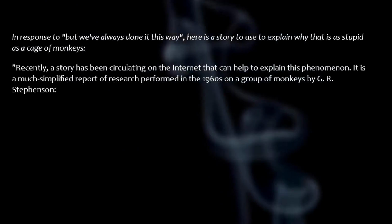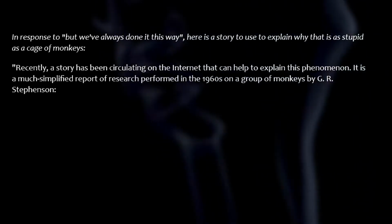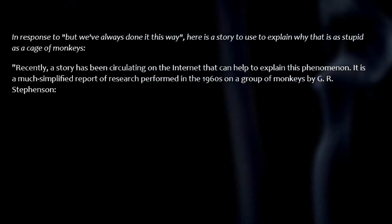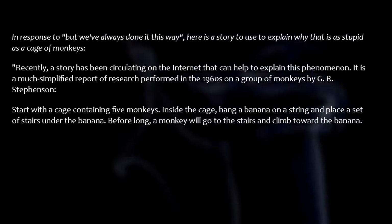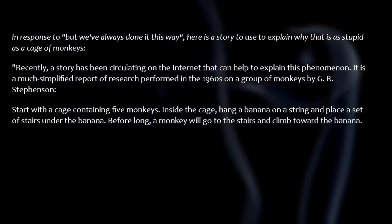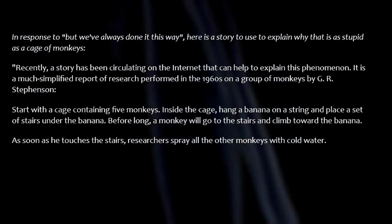Recently, a story has been circulating on the internet that can help to explain this phenomenon. It is a much simplified report of research performed in the 1960s on a group of monkeys by G.R. Stevenson. Start with a cage containing 5 monkeys. Inside the cage, hang a banana on a string and place a set of stairs under the banana. Before long, a monkey will go to the stairs and climb toward the banana. As soon as he touches the stairs, researchers spray all the other monkeys with cold water.